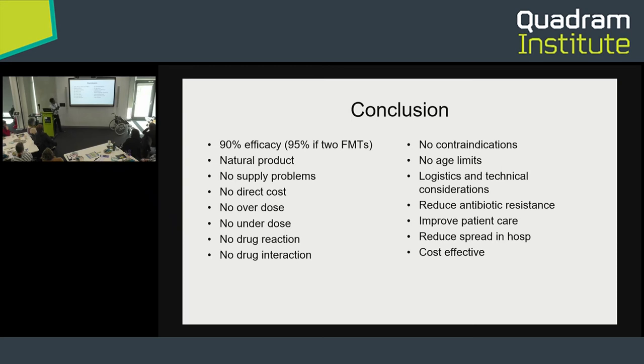And that's the same way that Europe has gone, because we have Europe-wide collaboration, and it is at the minute categorized as a medication. But it is a natural product. And I say there is no supply problem. There usually isn't. So we can often get as much as we want, so long as we arrange it in advance, which is good.